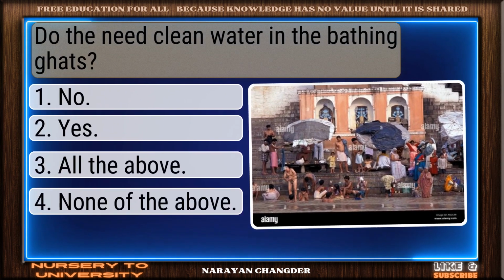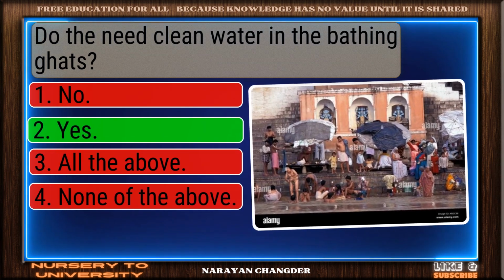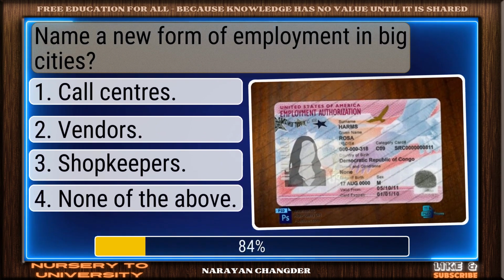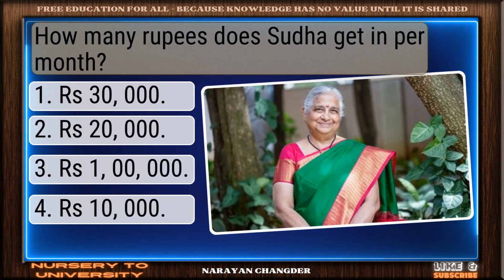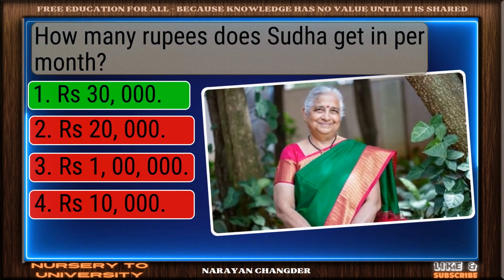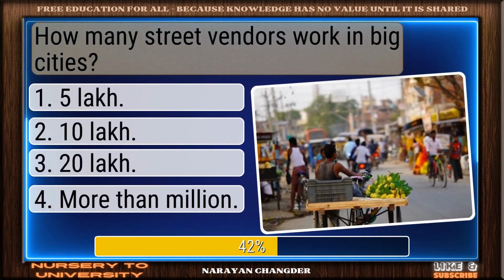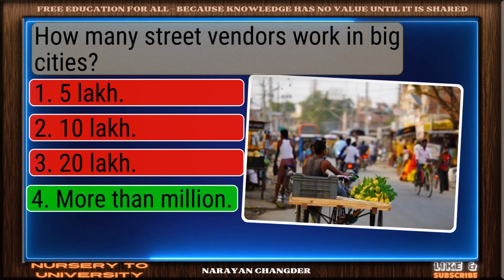Do they need clean water in the bathing ghats? Nice selection. Yes is the correct and valid answer. Name a new form of employment in big cities. Well picked. Call centers is the correct answer. How many rupees does Sudha get per month? Correct response. Rs 30,000 is the most accurate answer. How many street vendors work in big cities? On track. More than a million is the correct answer.